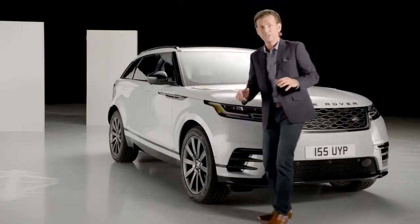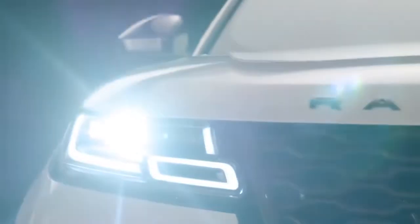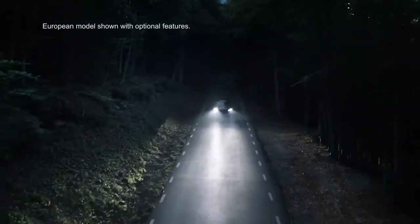Now, the use of 100% LED lighting technology is a first for Range Rover. It enables a sleeker design graphic and provides an incredible amount of light to be produced from a very small source. LED light is closer to daylight, making night driving less tiring for the driver.